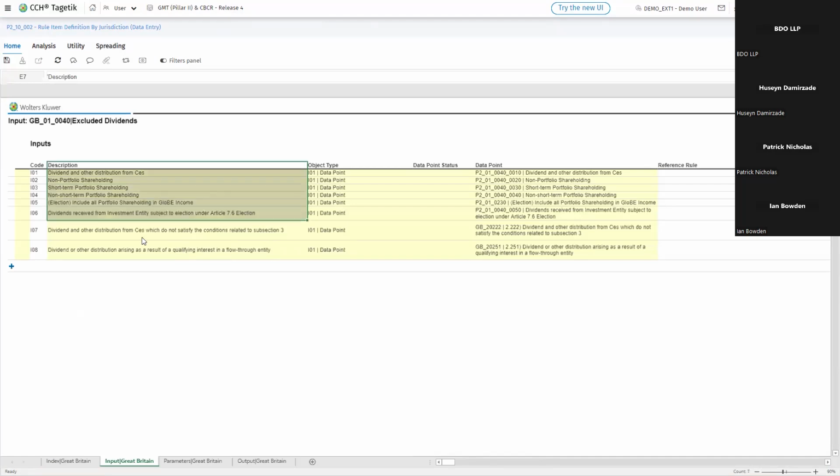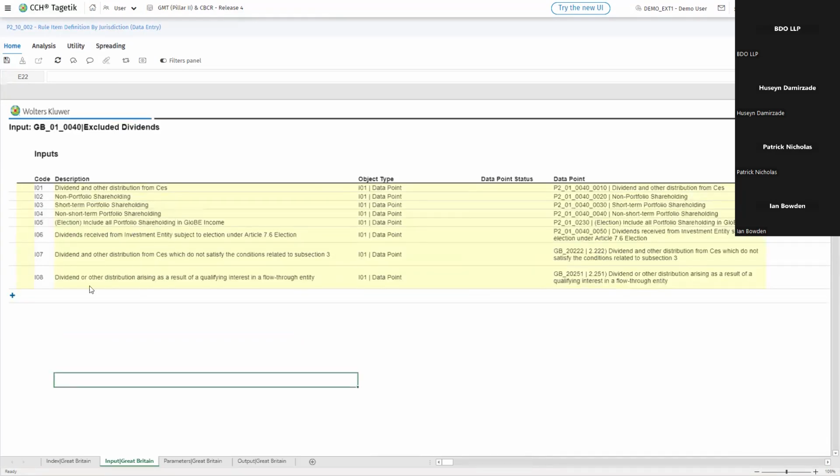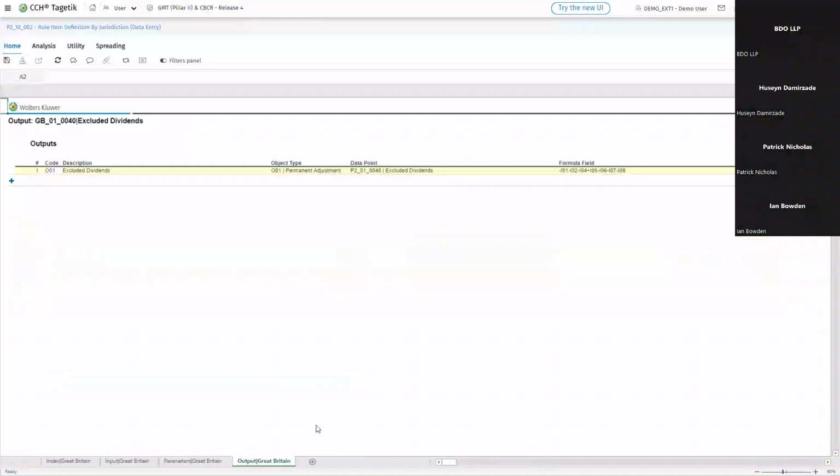This is just to give you an understanding of how easy it is to configure basically the jurisdiction entity logic here. I can see the rules, data points contributing to calculation of excluded dividends. I'm in UK and I want to understand how the excluded dividends are calculated for one jurisdiction, in this case, United Kingdom. I can see my data points, the list of data points, plus you can add or amend the existing list. And in the output part, you can see the formula field, which basically sums up the logic behind calculating each of the rule.